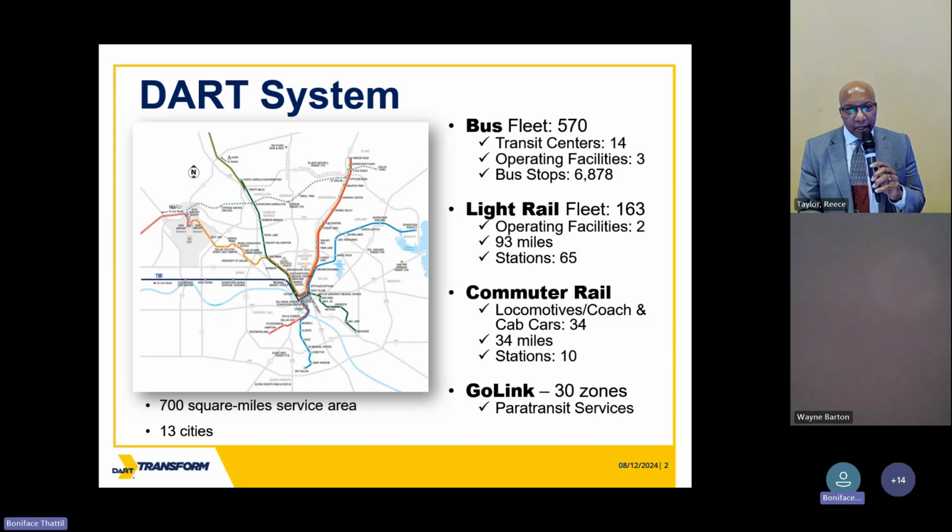Our second mode is our light rail network, our light rail transit system. We have approximately 160 vehicles in that fleet. They operate and they're maintained out of 2 facilities. I'll talk a little bit more about that in this presentation. It covers 93 miles of our light rail system network. That's over 4 lines, and those 4 lines are positioned with 65 stations across the system.